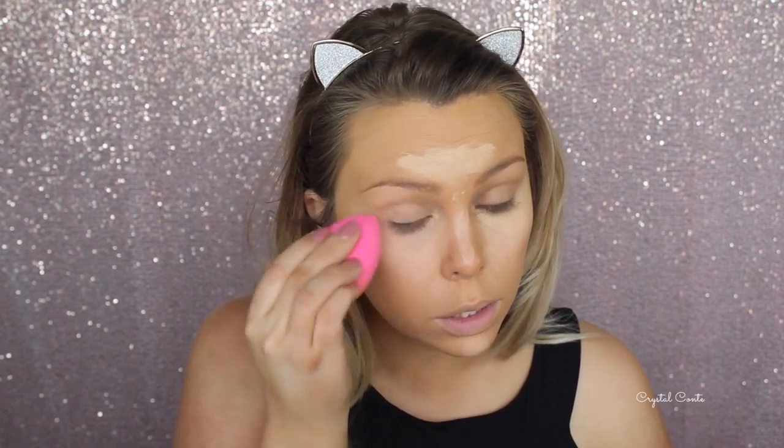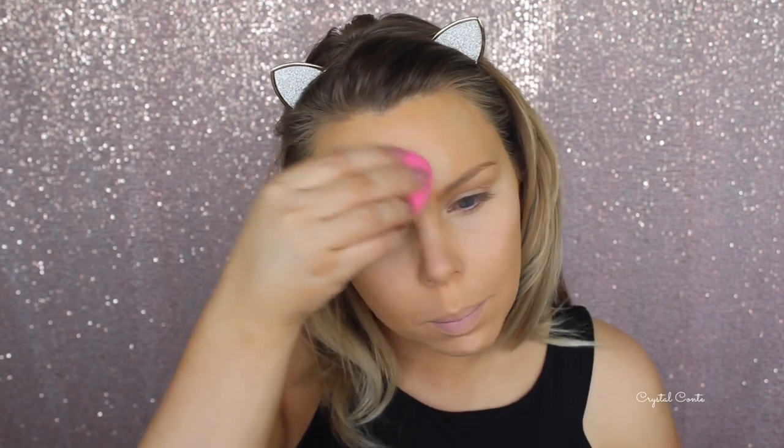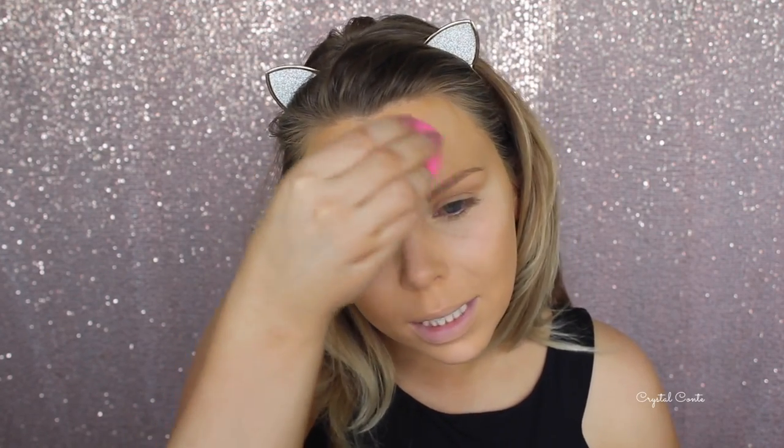This one has really, really great coverage. It does dry a little bit quickly, but it's okay. It blends out all right in the end. So this is giving me a really, really nice highlight, and it's covered up my dark circles as well. A little bit of extra coverage.